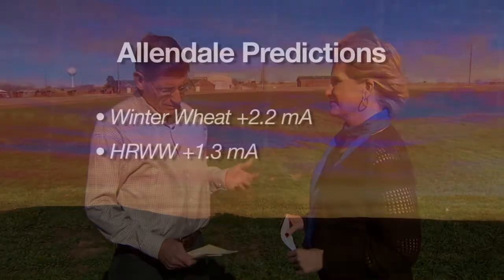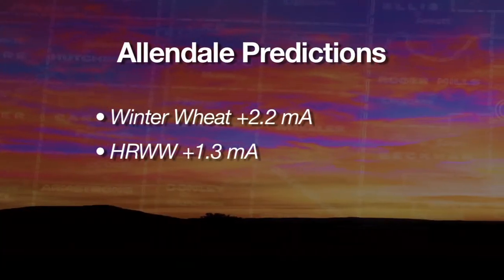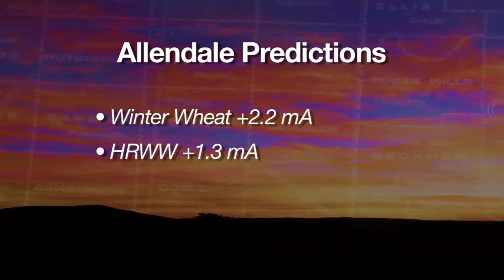Okay, and any pre-release estimates there that you're looking at? Yeah, I've seen Allendale's numbers and heard a few. They're looking at about 2.2 million more acres of winter wheat, hard red winter wheat up 1.3 million acres.